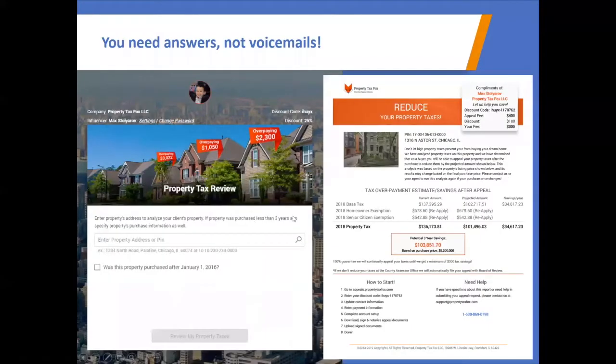When you do it, you'll realize that our dashboard is very simple to use. It literally allows you to enter the property address or PIN for any property that you'd like to analyze, specify whether or not this property was purchased in the last 3 years, and the system will automatically use that information to determine the right analysis to run on property taxes for that specific property, and will give you comprehensive analysis information back. Based on the analysis, on the next screen, it would be easy for you to generate a property tax analysis report for that property.